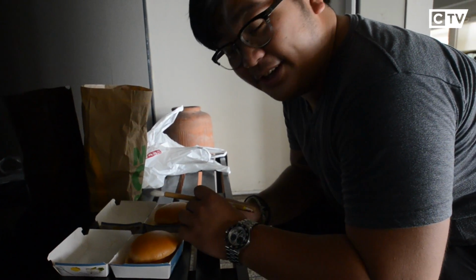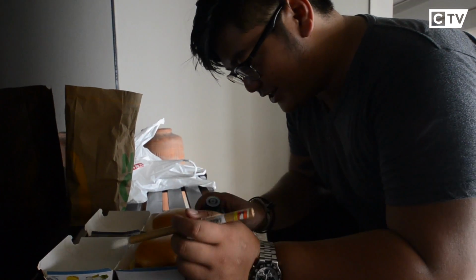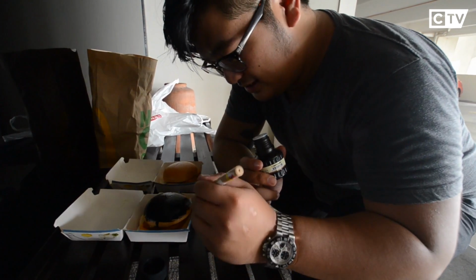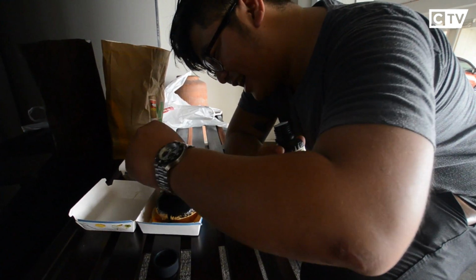So I just got back into the office and I am currently making Nazra's charcoal burger. Reason why I'm doing this right now is because no one's gonna eat it. So voila, instant charcoal burger, guys.